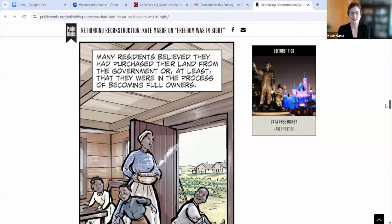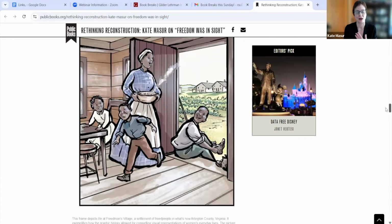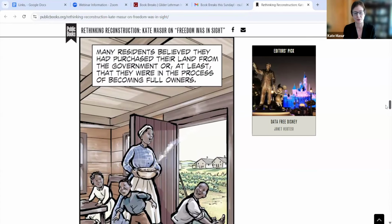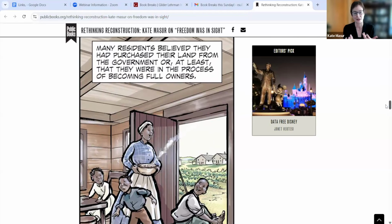Fantastic. And now, just because we're going to be talking about it as a graphic novel, we thought it'd be great if Ryan showed some images from the book, and you could help set the scene with them. Yeah, thanks. I wanted to give people a little bit of the flavor of Liz's illustrations. This is drawn from a feature Public Books did on the book, so you can find it on the Public Books website. But what you're seeing here is just one frame in the book.